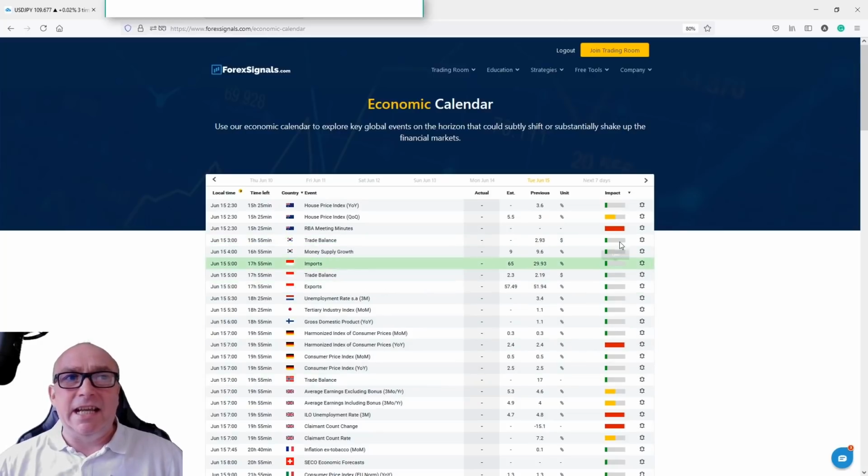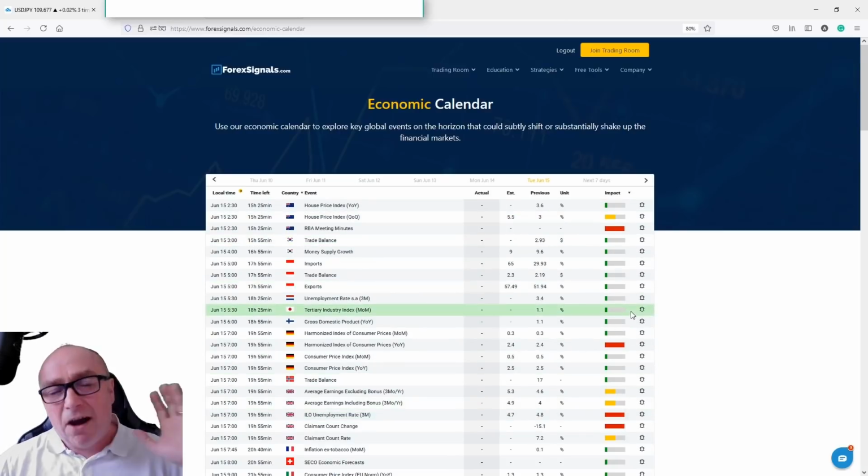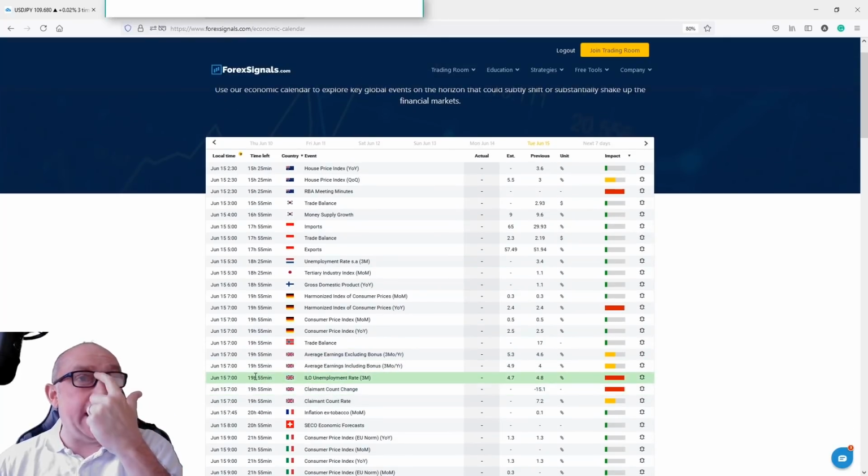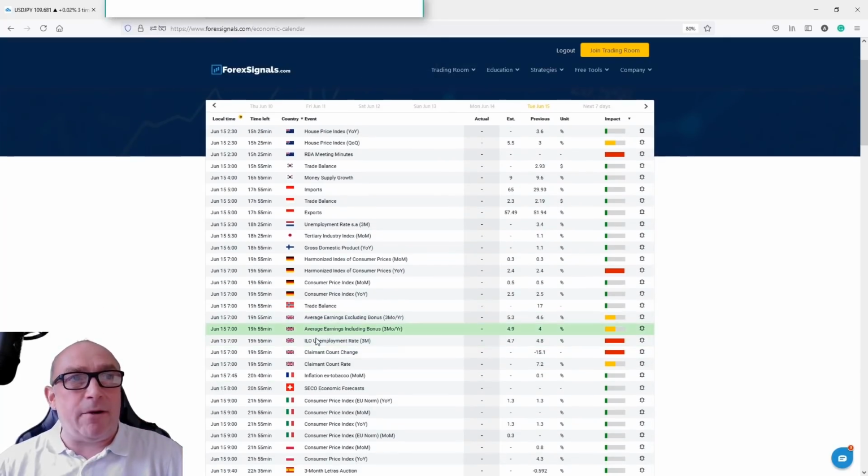Anything that is deemed to be red impact, that's high impact news. You should be paying attention to it, relevant to the particular country. Here you'll see basically tomorrow, it's about 19 hours from now, we've got some big data out of the UK in terms of the average earnings. Average earnings, very important because it basically tells us what people are earning.